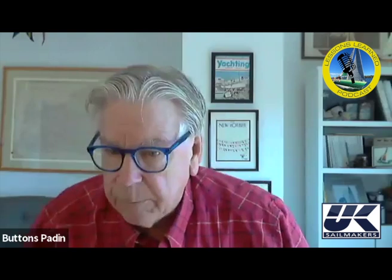The question I had about the jib hanks: if I have a boat that has a headstay foil, do I have to take that headstay foil off before I put the hanks on, or will they go around the foil?